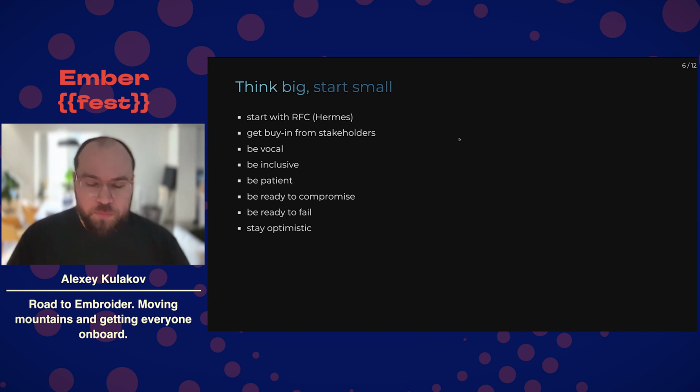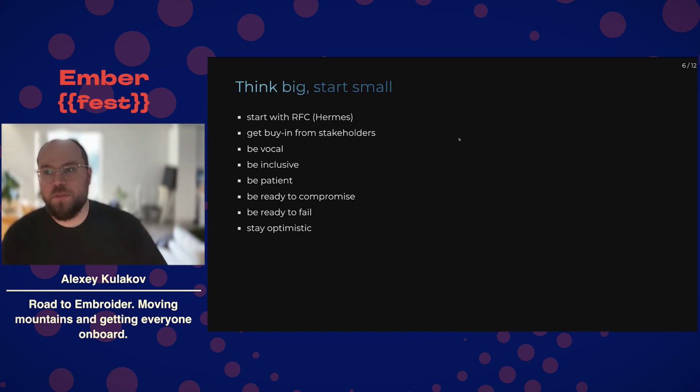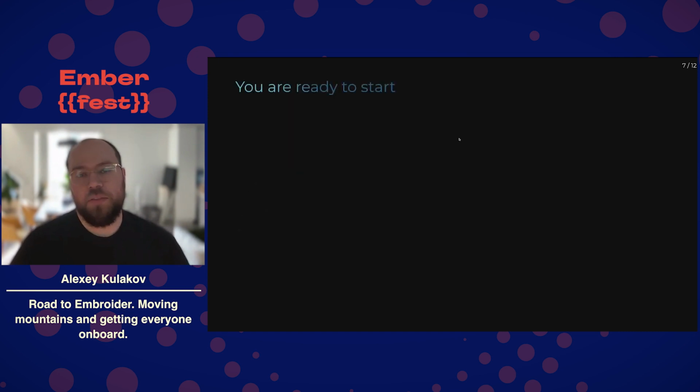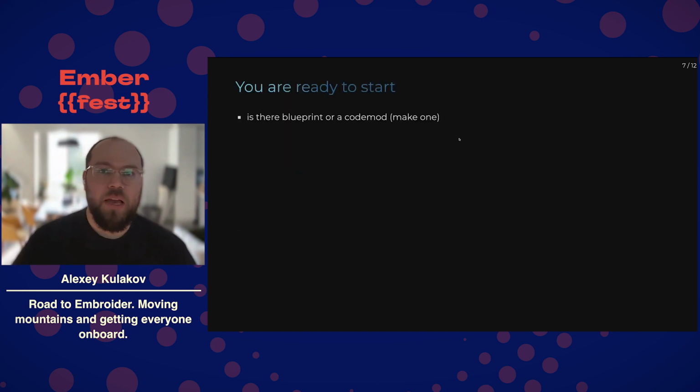So you're ready to start to make changes. First, explore if there is a blueprint. They will help you a lot. We moved to the latest version with the help of blueprints. If there are codemods, use codemods. If there are no codemods, write one. It's going to help your team, and if you haven't written one, you will learn something.